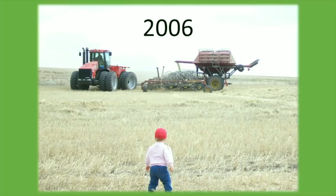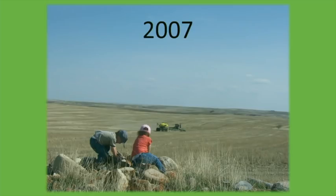So I got on the old Tandy or whatever we had there in 2006, and lo and behold, the closest disc drill that we could find was in Gettysburg, South Dakota. So we traveled down to Gettysburg in the summer of 2006, and this is actually the only picture of that drill I can find, and you can tell, good thing we had kids or we wouldn't have had pictures of any farm equipment.